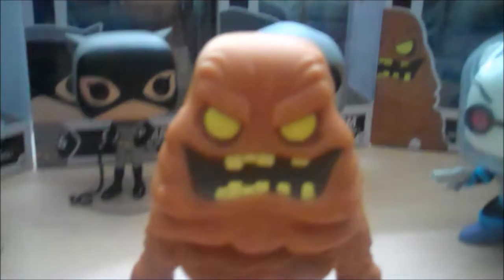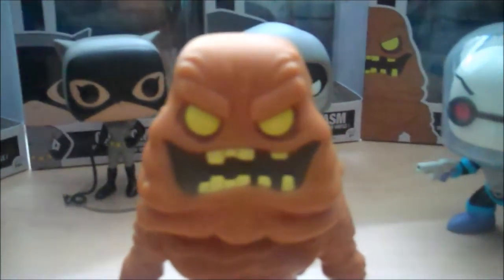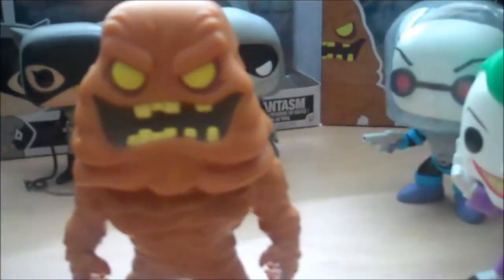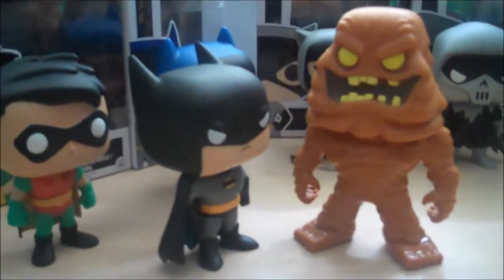First of all, the mouth. They gave him that patented mouth that he has in the cartoon with the grin and the yellow teeth and the big bright yellow eyes. Absolutely beautiful. But what's so incredible is the fact that he's got layers of clay just dripping down. The effects that they did on this pop are just breathtaking. And yes, they've made him taller. They made him much taller than Batman.